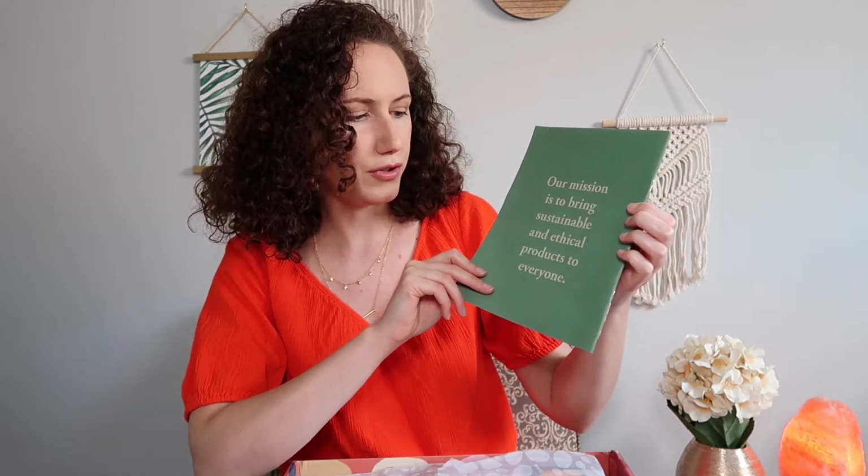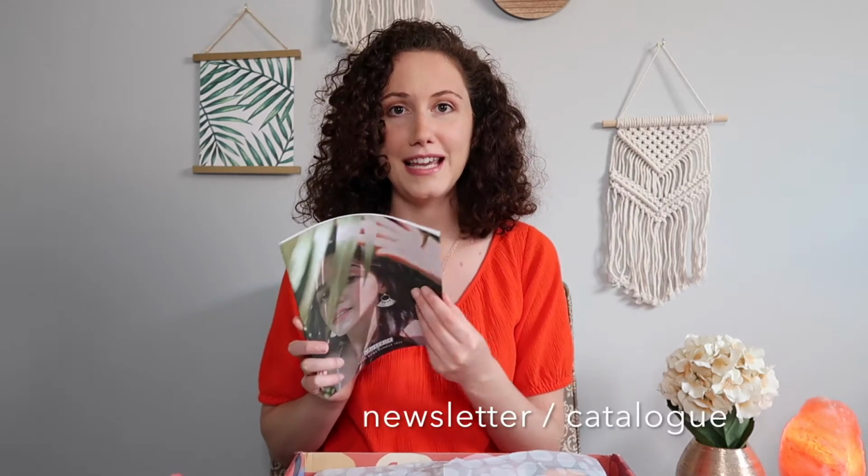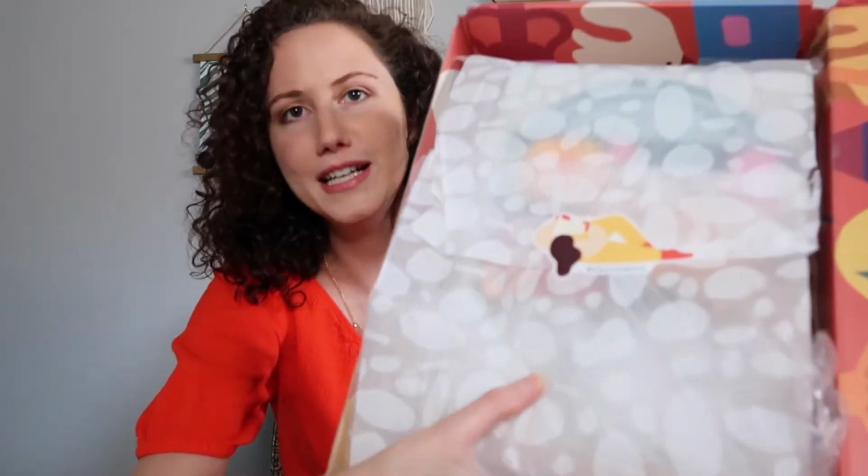I like their mission. It says, "Our mission is to bring sustainable and ethical products to everyone." And this pamphlet has everything that is in the box and it says where the product came from. It has a little sticker to hold it together. It looks like she's reading a book.